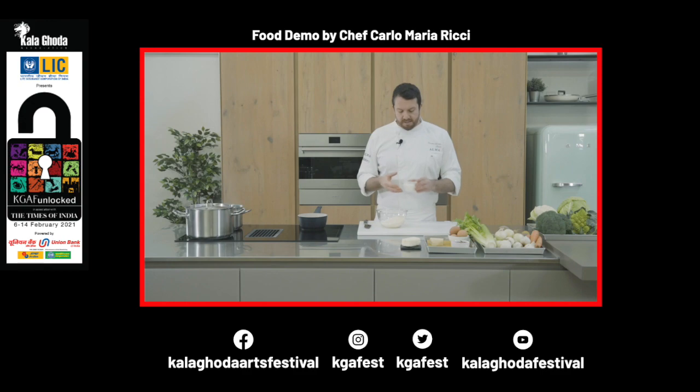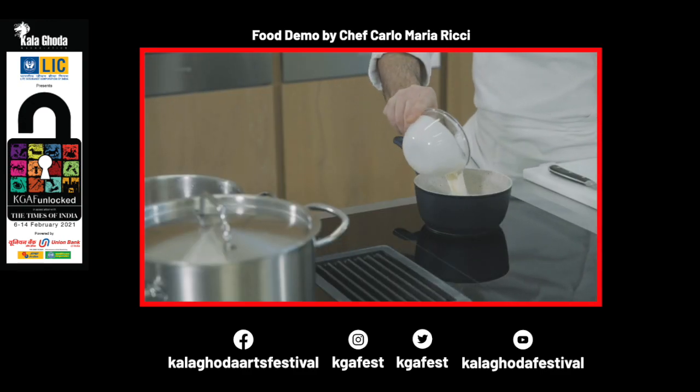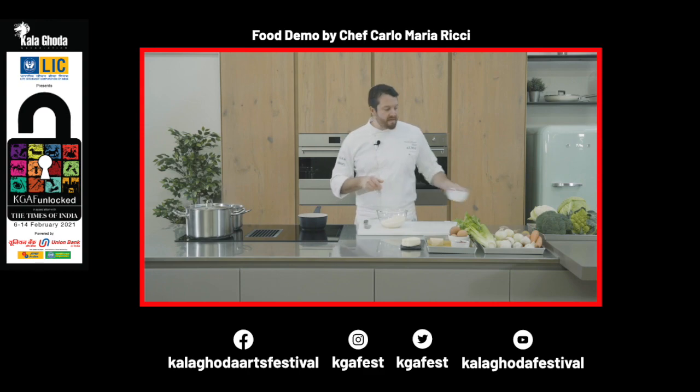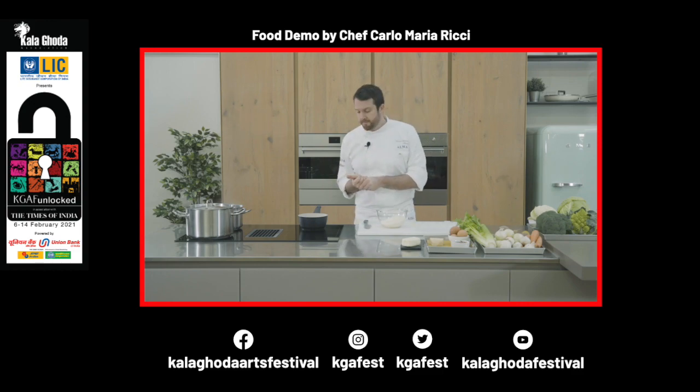With the cheese grated, all you want to do is put a pan on low heat, add the cream to it, almost bring it to a boil. You want it to simmer. At that point, we're gonna be adding the cheese, we're gonna lower the heat a little bit, and we're gonna start the preparation until all the cheese has melted into the cream.